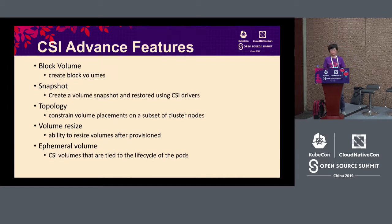Before, the volume did not support resizing. So the volume is immutable, and now it supports resizing of the volume. Currently, it only supports expanding the volume. Another feature is the ephemeral volume. Before, the volume's lifespan was not coupled with your system. If your volume still stands when the project is finished, you need to manually delete it. So it requires a manual deletion.